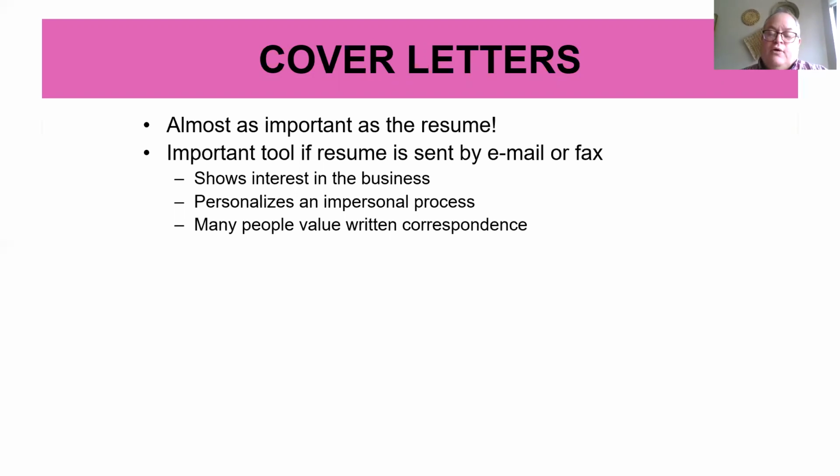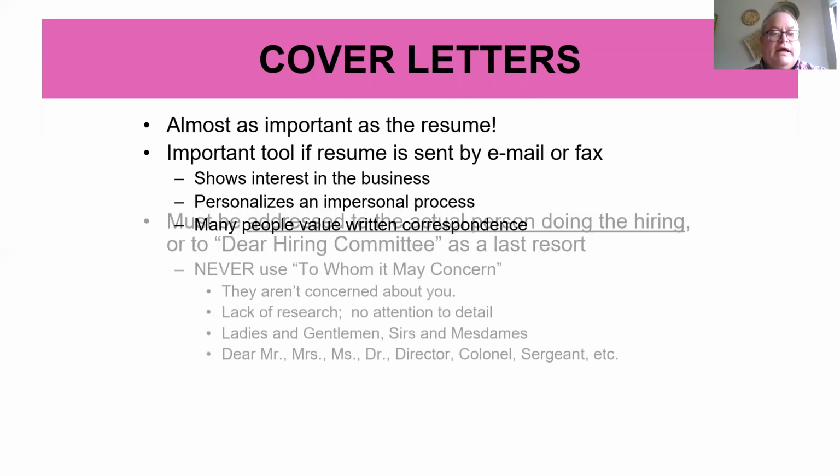It wasn't all that long ago in the past, people would write letters. I mean, I remember in boot camp writing letters home to parents, grandparents, friends, and how important it was that they got that letter, because they could actually hold that letter and realize that you invested the time to write them that letter. A lot of people still value that written correspondence.